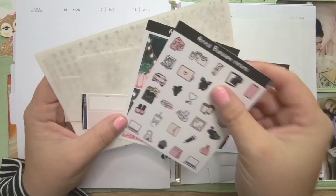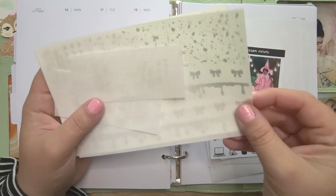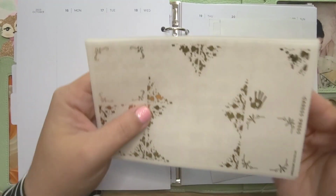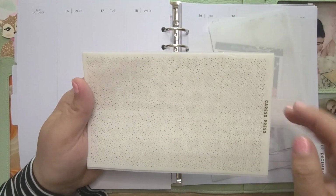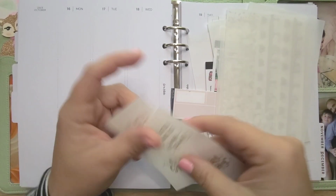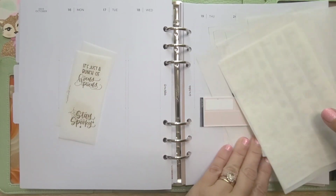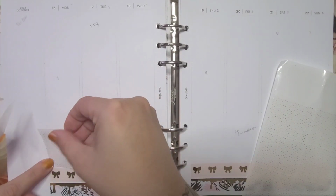I did get the icon sheet to go with it. That was an extra box. We're going to use the pink washi, and then the foil kit that we have to go with it is Caress Press Murder Mystery in gold. And then I have these if I choose to use one of them or two of them. And that is going to be it. We are going to get the base laid down and then we'll be right back.